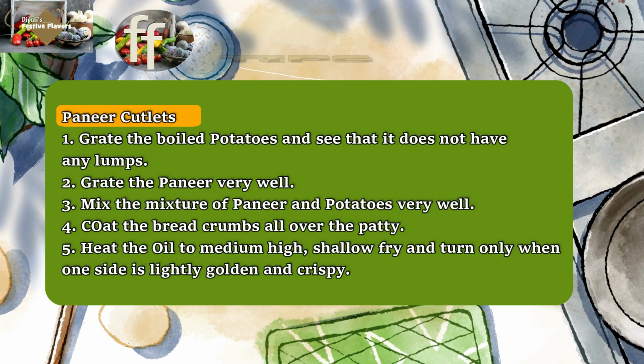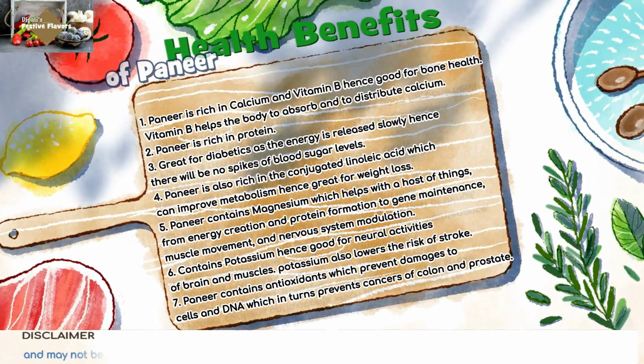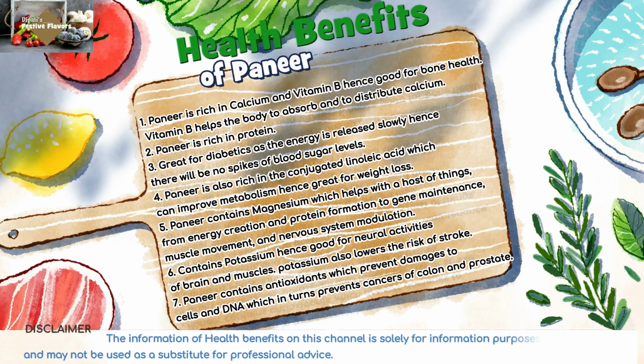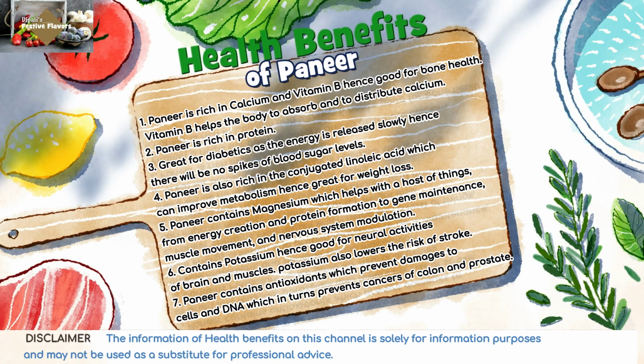Let's look at the health benefits of paneer. Paneer is rich in calcium and vitamin B, hence good for bone health. Vitamin B helps the body to absorb and to distribute calcium. Paneer is rich in protein, great for diabetics as the energy is released slowly, hence there will be no spikes of blood sugar levels. Also rich in the conjugated linoleic acid, which can improve metabolism, hence great for weight loss.